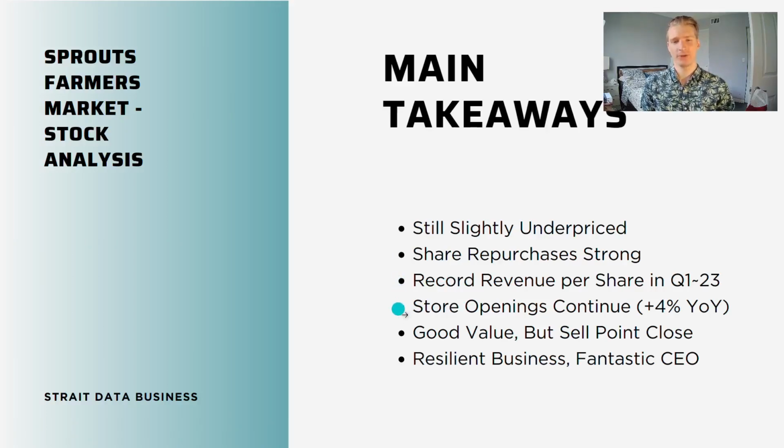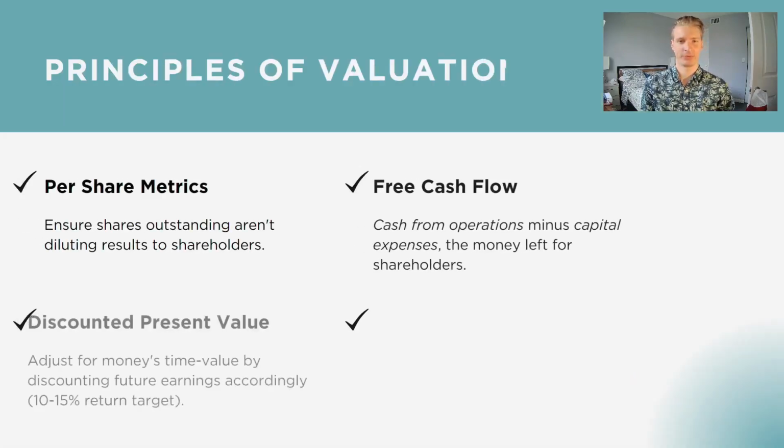And the store openings are continuing. They're plus 4% in number of stores year over year. So I think they've added dozens of stores, maybe somewhere around 30 stores in the last year or so. The company remains good value, especially for the type of business it is, but it's close to its sell point, so it's getting close to that fair value range. It's not severely underpriced, but maybe slightly, but it's time to start watching for a good sell point and exit point. The business is resilient, and I think it has great management, a fantastic CEO, and we'll look at a little bit of that in a couple slides.